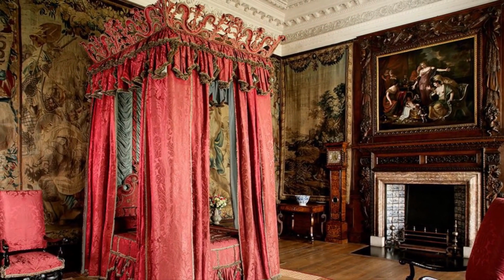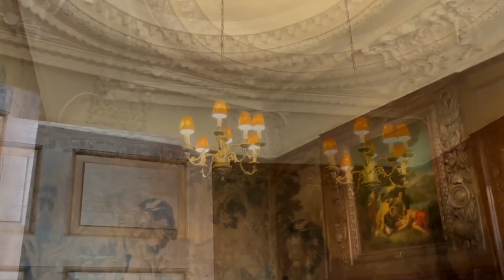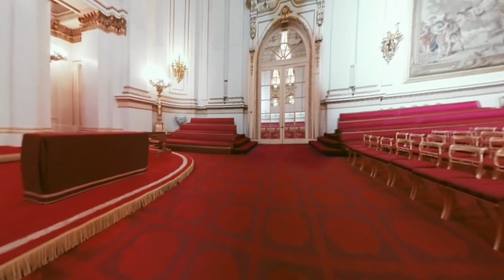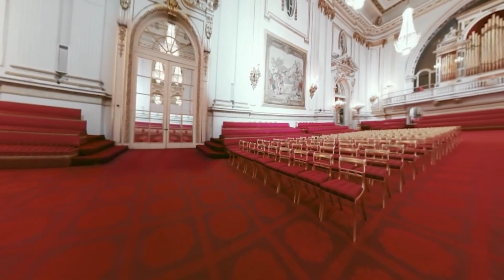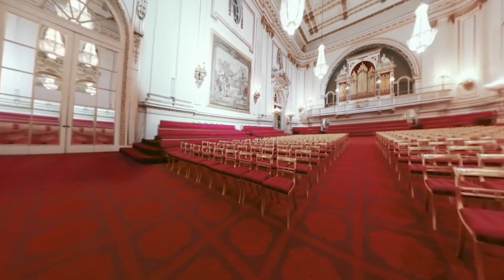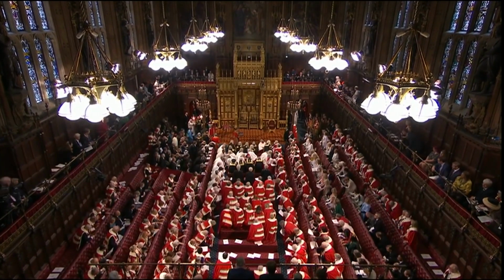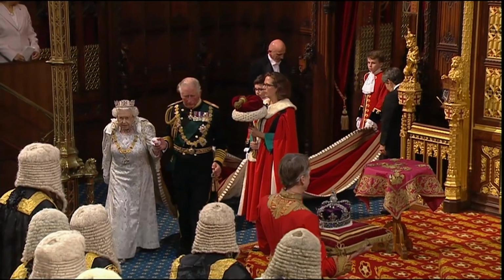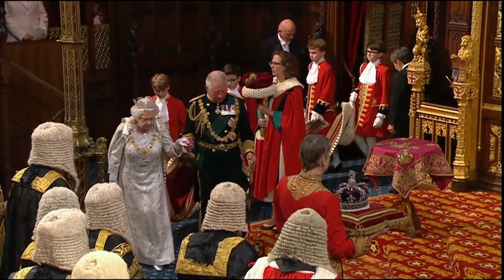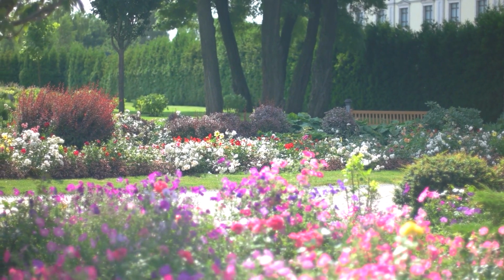There are 775 rooms in the massive palace, which currently runs to 77,000 square meters. There are 52 rooms reserved for members of the royal family and guests, and 188 rooms reserved for employees. 92 of the rooms are devoted to office space, 78 are toilets, and 19 are devoted to public spaces for magnificent events to highlight the Queen's hospitality to wine and dine guests. It also features a large garden, which is the largest in the surrounding area.